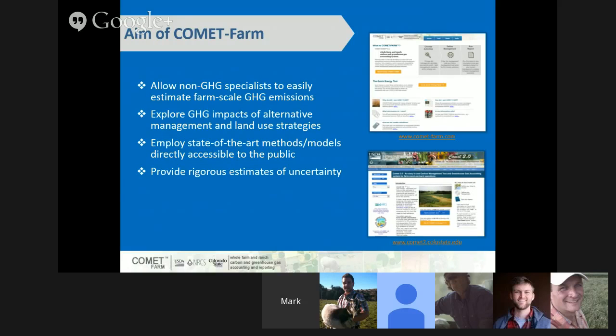So with those in mind, our aim is to allow non-greenhouse gas specialists to easily estimate farm-scale greenhouse gas emissions, to explore what the impacts of alternative management and conservation actions might be on improving their greenhouse gas balance. We want to employ state-of-the-art methods and models, make them directly accessible to the public, and provide rigorous estimates of uncertainty.